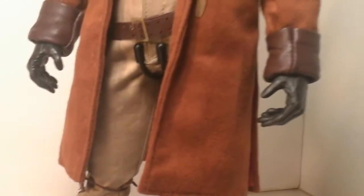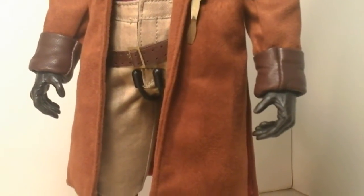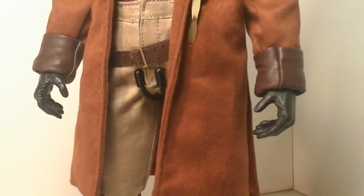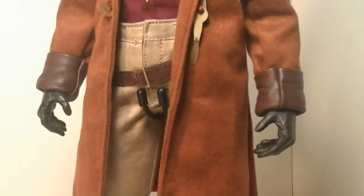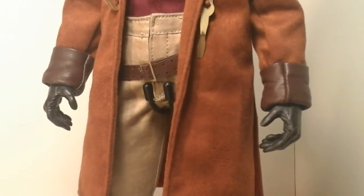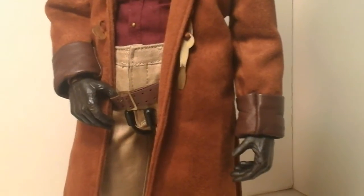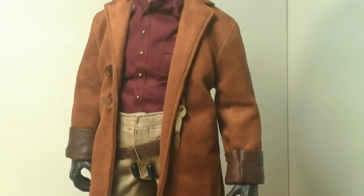Now, working our way back up, you can see that he's actually got some gloved hands. Now, these are the only gloved hands that he comes with. All the other ones are bare hands. And it kind of sucks because you don't get a trigger finger hand for the right hand to hold the gun. But you can actually pose these hands like this, where he's holding onto his belt and just looking cool. But yeah, don't expect to hold his gun in a gloved hand.